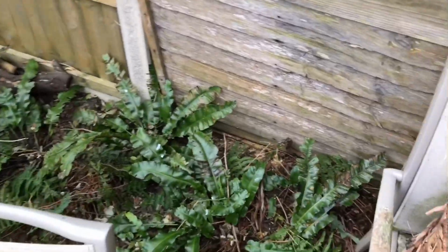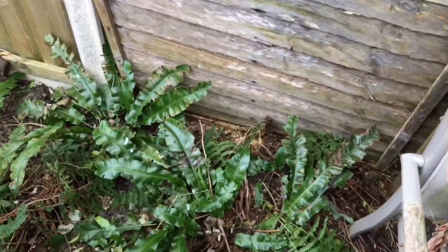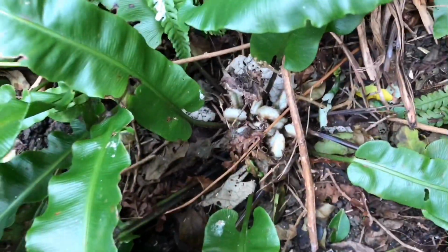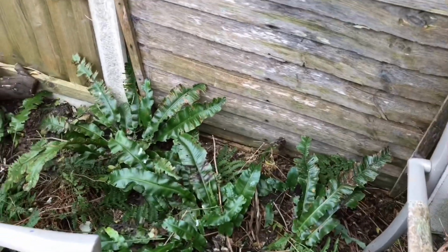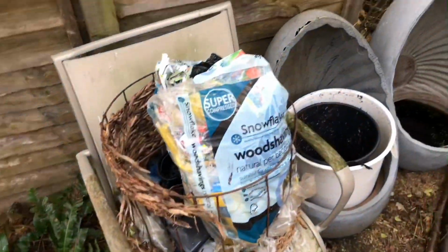So, fern garden hasn't much changed, but we have got new signs of growth coming up through, which is nice. So this should start filling out again. Still got a bit of rubbish up here, which I need to sort out.